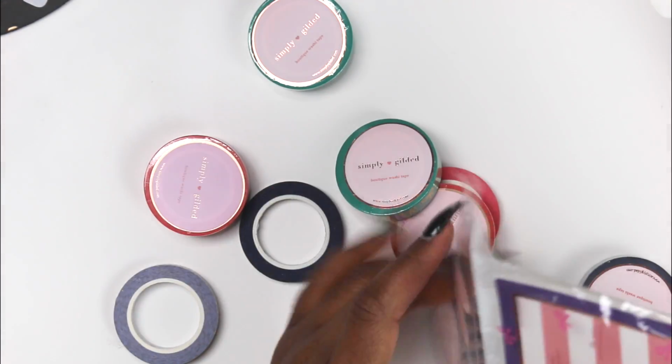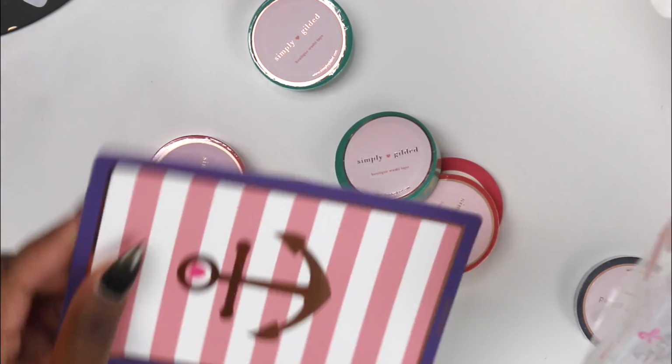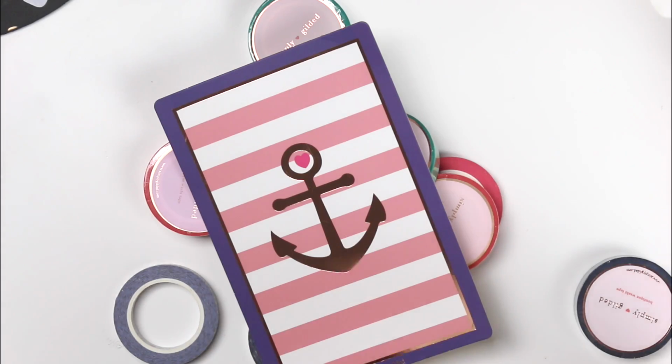All right, last but not least, here are the Simply Gilded packages I've gotten. So I ended up ordering twice from the sale. I'm trying to put them in order of how they would have come. Okay, so this one was her new release that she had. And let's just empty those out. And it comes with a journaling card as well. This is super cute. That is adorable.